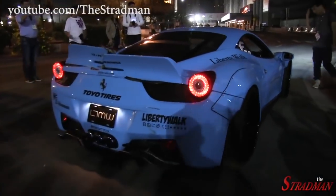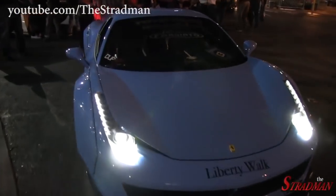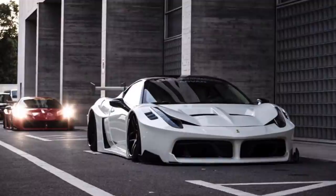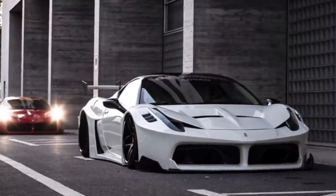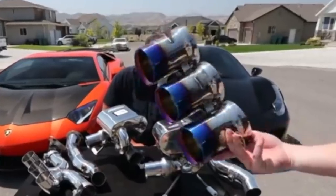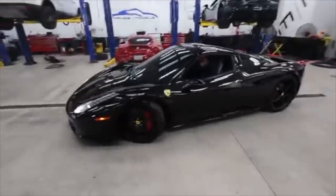So Stradman wanted to do the original Liberty Walk kit on this, not the Silhouette kit. I could just tell, he never wanted to do that kit. He wanted the classic one. I totally agree, James. It looks infinitely better. I think that of all the Silhouette kits, the Silhouette kit on the 458 is maybe the most controversial looking. I really like the Huracan and I really like the GTR Silhouette, but yeah, this one, I don't think it's it. This 458 had the king of all mods on 458s, a full straight pipe IPE exhaust system. It just sounded amazing. God bless Frequency Intelligence.